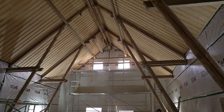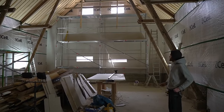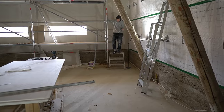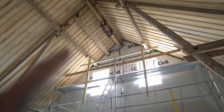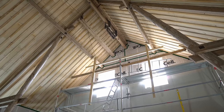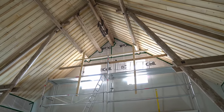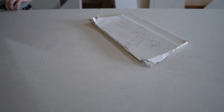Oh, looking good, man. Looking good. Okay, we've got to do the bit at the top around these beams, which was a pain in the ass last time. This time Ferdy's on the case, and I know this is his favourite thing.